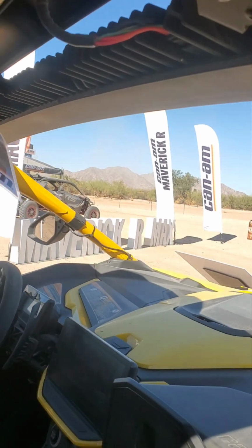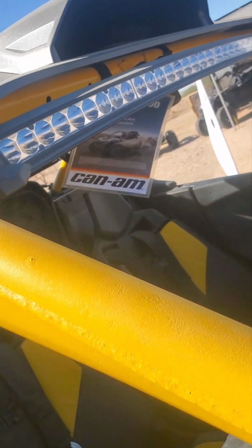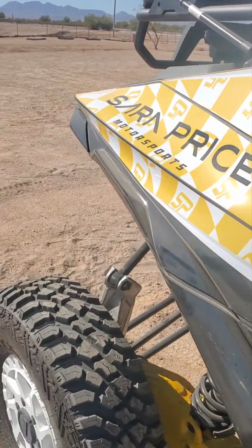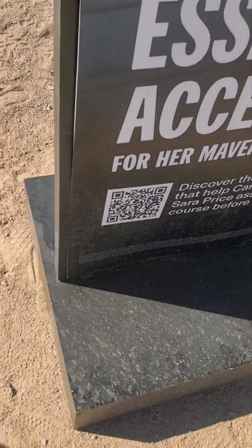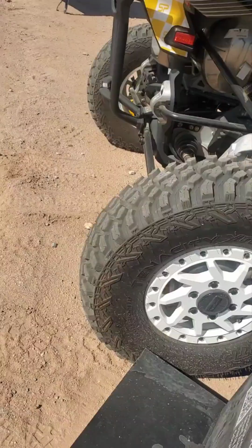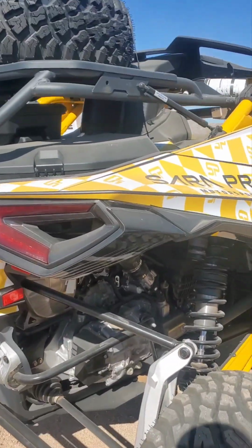Oh, check out the light bar. Crazy. I didn't even realize how it's integrated like that. So yeah, definitely. They're definitely stepping up their game. This one has the rear tire carrier. Here's another QR code if you guys wanna check it out. This one looks like it's ready to rip.